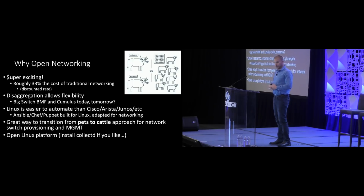And it's Linux, open Linux. So we'll talk more about specifics of our boxes, but one thing I really like about it is it's basically an open Linux platform. Arista lets you get into their bash and you can do a few things, but you can't just install whatever you want. So with open networking, it is open and allows you to do whatever you want to do, which is great for us.